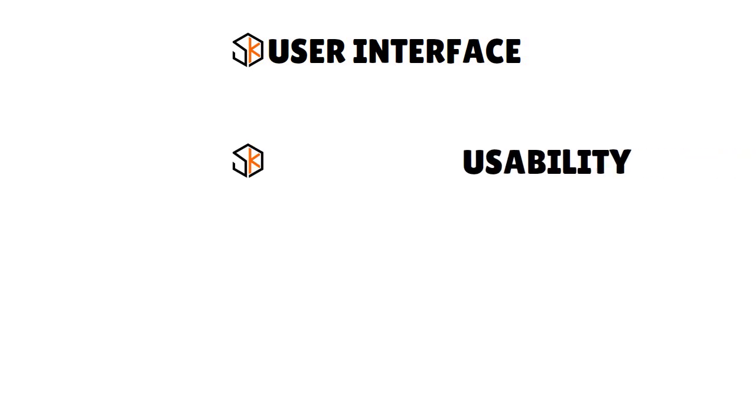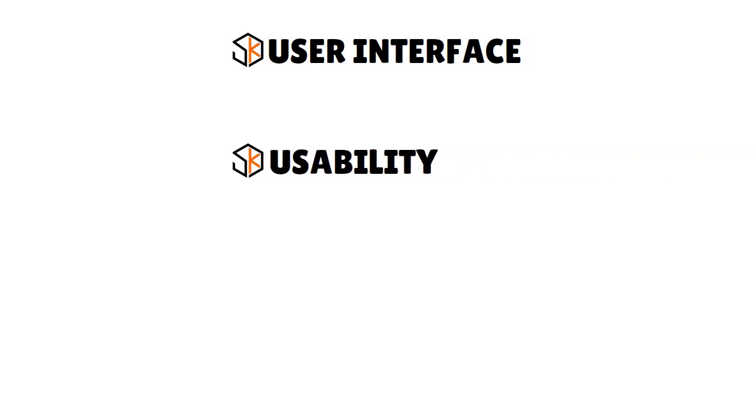Number 2, usability. In other words, is the software easy to learn and master? Does the company offer good tech support, user support, tutorials, and training? Again, do the knowledge base and user guides help in getting the job done? Because the last thing you want is to waste time on the phone trying to understand one simple functionality or a module. So this is really important.